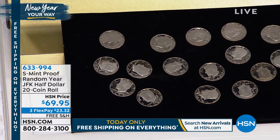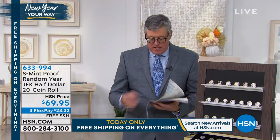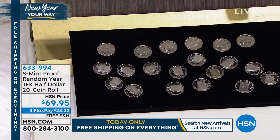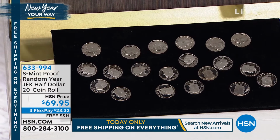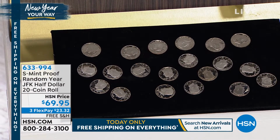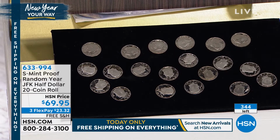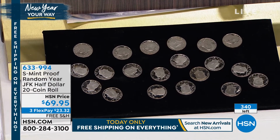When I look at the Kennedy half dollars in the 70s in proof, all of these coins are $6 to $9 apiece. The 82s and 83s are like $25. So I've only got 340 rolls. Now understand that's 6,000 coins, folks. Do you realize how many proof sets I had to break open to do this?